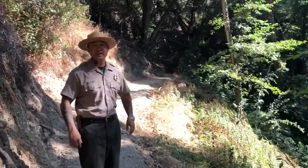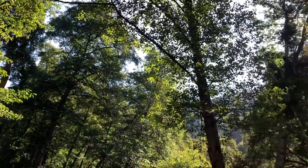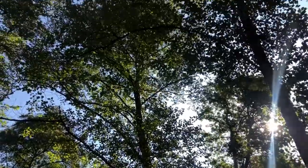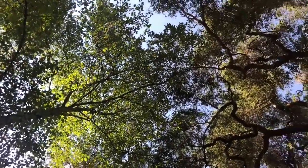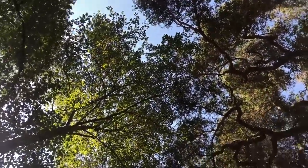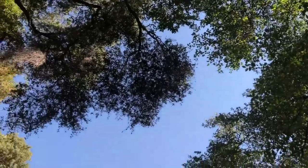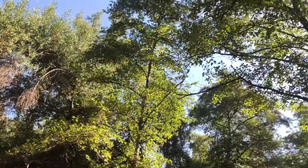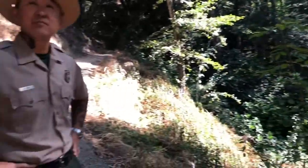So you might notice when you're hiking in Canyon Park that there's a lot of canopy and shade, and that has to do with these white alders. White alders grow right in the stream bed where water is, and they grow really, really fast and tall. As the white alders grow, they produce a really nice crown canopy that helps with the shade inside Canyon Park, which keeps it a little bit cooler in the summer months when you're hiking along the trails.